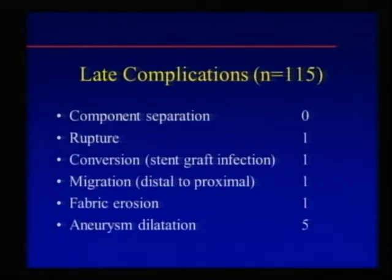If we look at all of our experience extending back, as I said, to 2000, we have never seen a case of component separation. We have seen one patient with a rupture who had a type 1 endoleak around the end of a dissected superior mesenteric artery that we could do nothing about without occluding mesenteric branches. So that was a late rupture, but it was a primary problem.